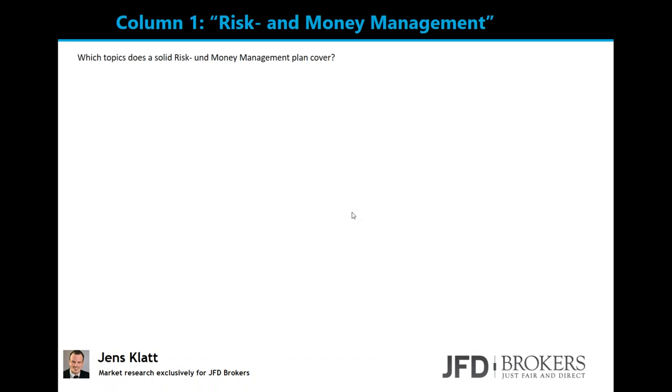So now let's have a look at those three columns here. So first of all, which topic does a solid risk and money management plan cover? Well, understanding that trading is not about predicting the direction of the market, but it's about making rational and intelligent bets. So in fact, I just want to show you something to give you a better understanding of this. That's the equity. One second, where do I have it? I think it's here. Yes.